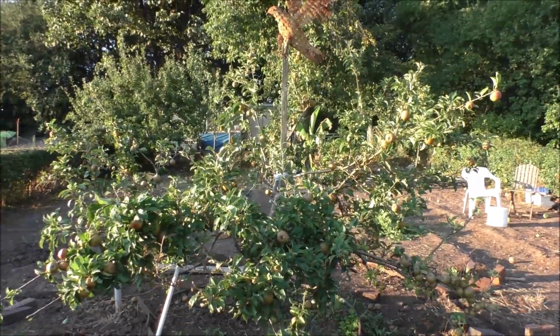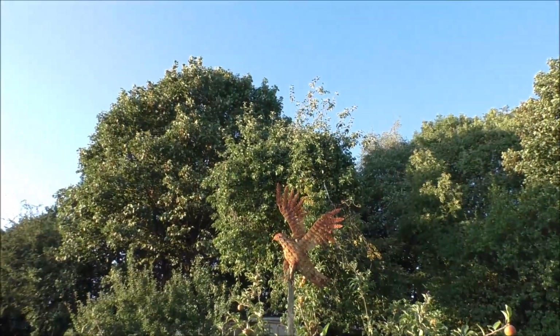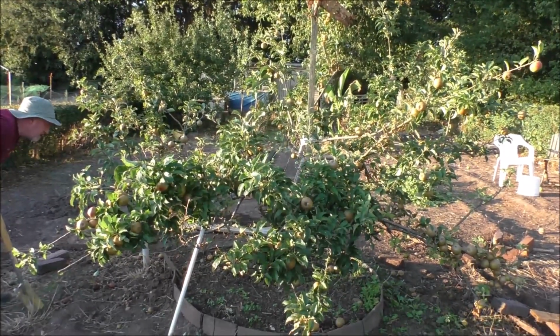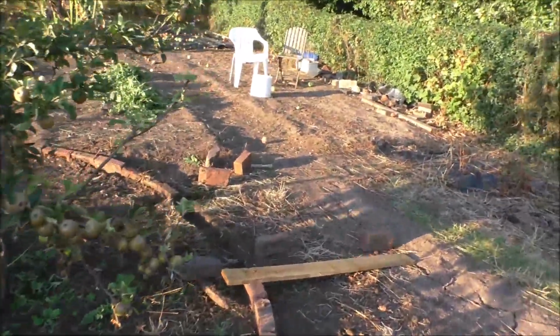It's never going to get too big because that's its lid. I don't want it to be bigger than him. But yeah, we're going to look after it and bring it back to a better point next year. And then we go round here, and this I think is all pretty much the same.